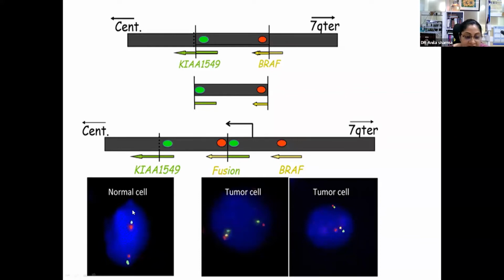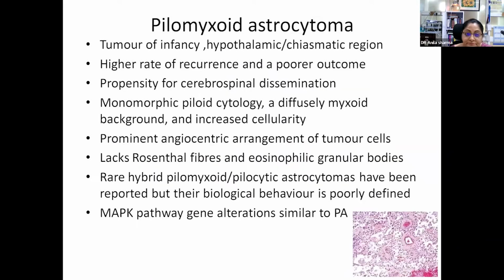So this is a normal cell where you see one green signal, one red signal, again green signal and red signal. But when there is a fusion, there is a yellow signal. So red and green fusion is seen, and this yellow signal signifies the KIAA1549-BRAF fusion.